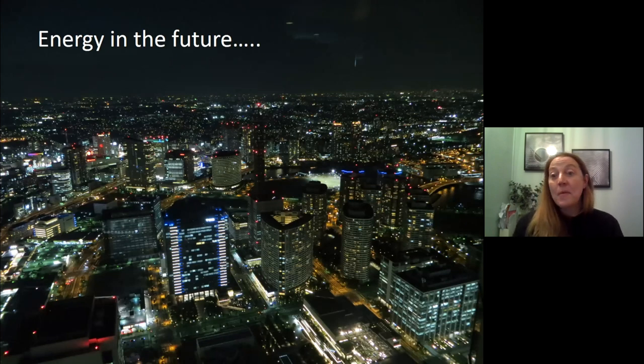And as our population is increasing, it's going to stabilize at around 10 billion people. That's a lot of people. That means we're going to need a lot more energy than we currently have. And especially as people's lives get better and the standard of living goes up, the more energy you're going to be consuming. And as it stands, the energy that we have from conventional means like fossil fuels will not sustain us into the future.